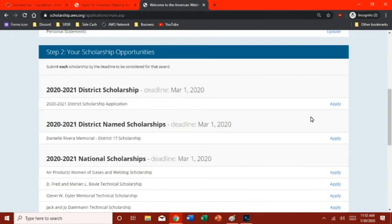Now, to kind of explain all of these scholarships very briefly before we begin this, the reason why the district scholarship is usually listed first is because it is the one that you are most likely to get. Why? We have the fewest number of applicants at the district scholarship level because you're only competing against the people in your district, okay? So you want to make sure that you definitely apply. If you don't apply for anything else, apply for this one. You've got the best shot at getting this one as opposed to the national scholarships.